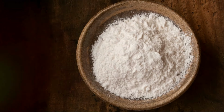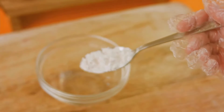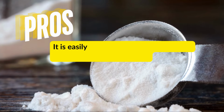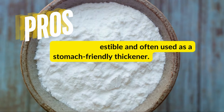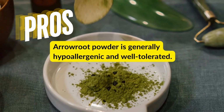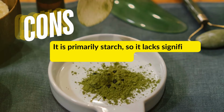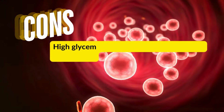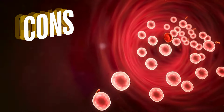Arrowroot powder is another gentle addition. I use arrowroot very infrequently, but it does work well as a thickener and as binder in baked goods. Arrowroot powder is easily digestible and often used as a stomach-friendly thickener. It is generally hypoallergenic and well tolerated. The cons of arrowroot powder. It is primarily starch, so it lacks significant vitamins and minerals. It also has a high glycemic index, which can spike blood sugar levels.